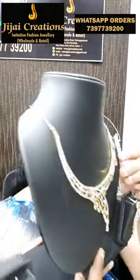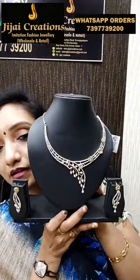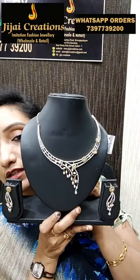Superb. And the same design, in the same pattern there is another design. See, this is a design and this will be priced at 1640. This is also a very elegant piece, ma'am. See the piece, how it looks. 1640. This is also very simple and very cute earrings. See the earrings. 1640.